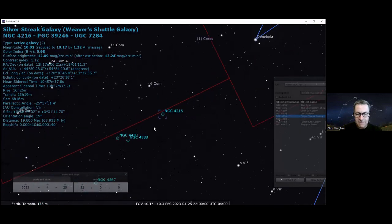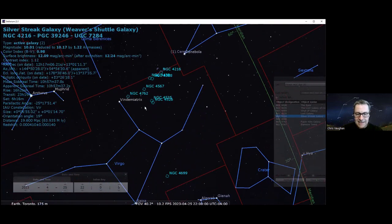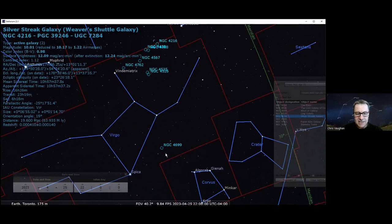All right, the last one up is this one down here in Southern Virgo. We're going to look at NGC 4699.